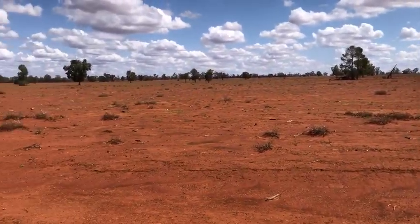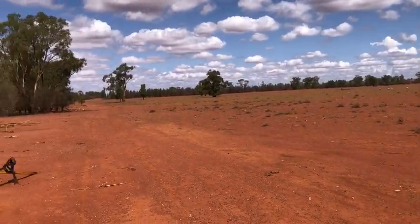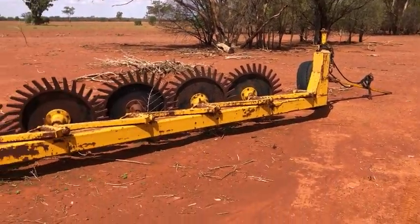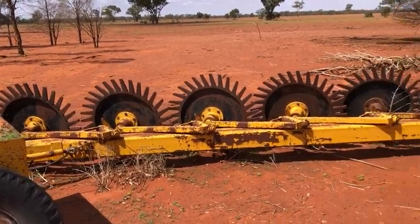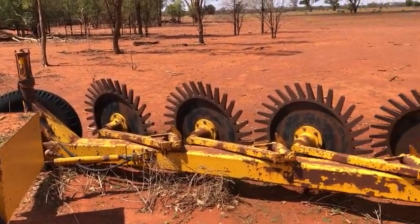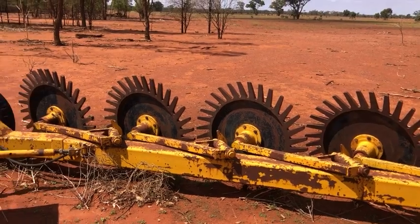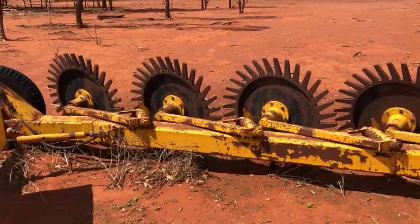Just looking around John's place, guys, and yeah, I mean, it's a big place. And everywhere you go, well, not everywhere, there's bits of machinery, you know, ploughs and stuff like that sitting around. Don't know if they're goers or not. This thing looks all right. Don't ask me what it does, but yeah, some pretty angry looking teeth on those things, I tell you. So I reckon that'd rip whatever it's going through to bits, that's for sure.